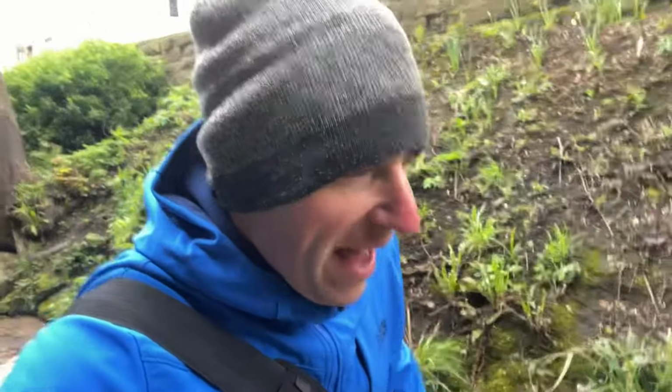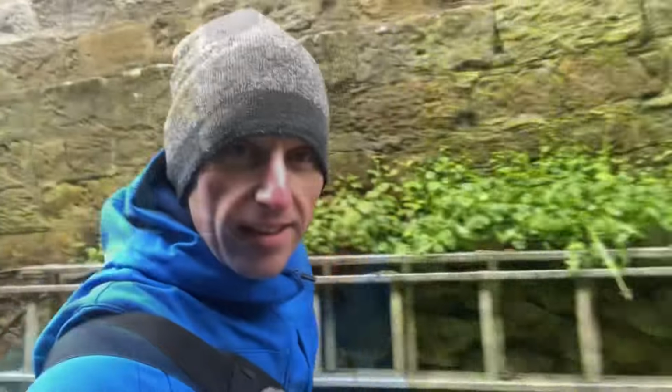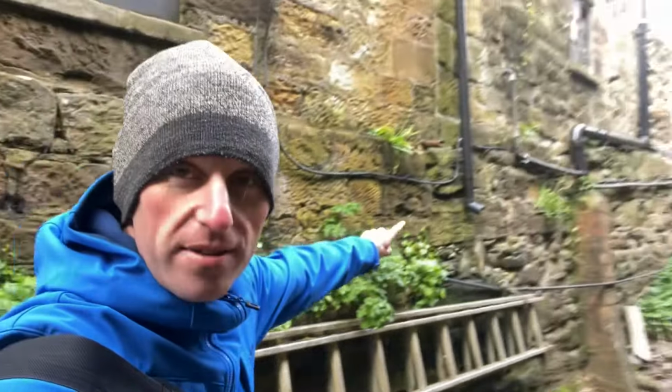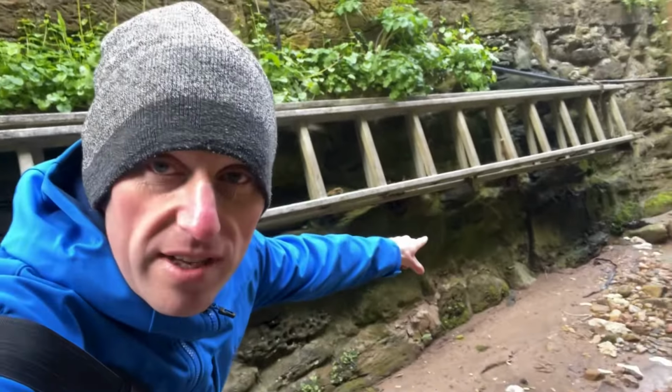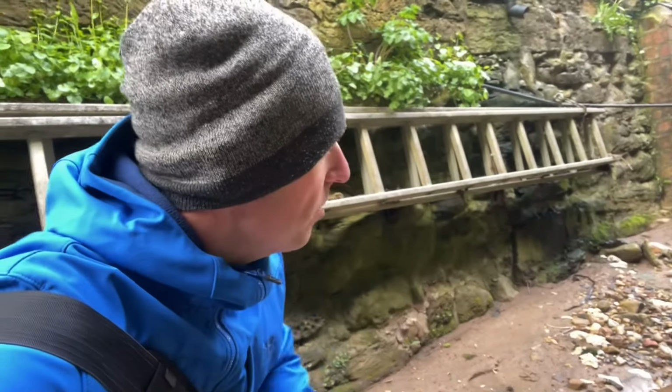But I just want to follow this King's Beck up here a little bit, just to see where it goes. This beck even comes with its own ladder, look. Fantastic. But it's like with this property here, how deep must these foundations go down? These are so old, so old. Makes you wonder how they built it all, don't it?